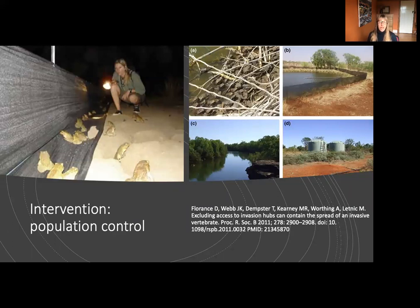I'd like to mention now a couple of interventions that we are considering or have used, based on their life history and the ecology, and some of the keying into those modified habitats that I have just spoken about.